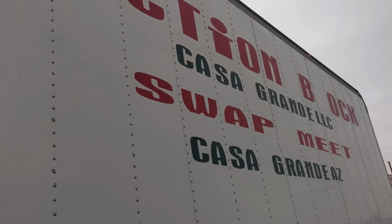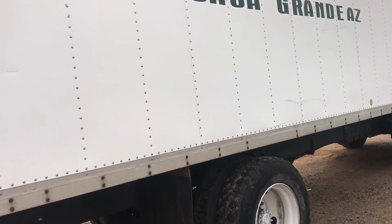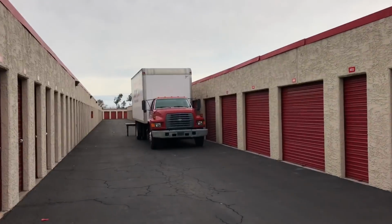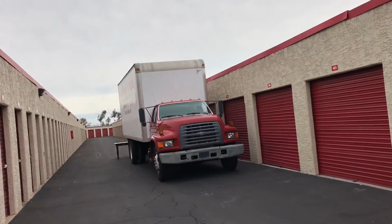Today we're taking the big rig to clear out that unit. The good old auction black Casa Grande swap meet truck. So we're gonna head over to Mesa, clear the unit out, head on back. We've got everything out of the unit, and we're gonna get the cleaning deposit back.